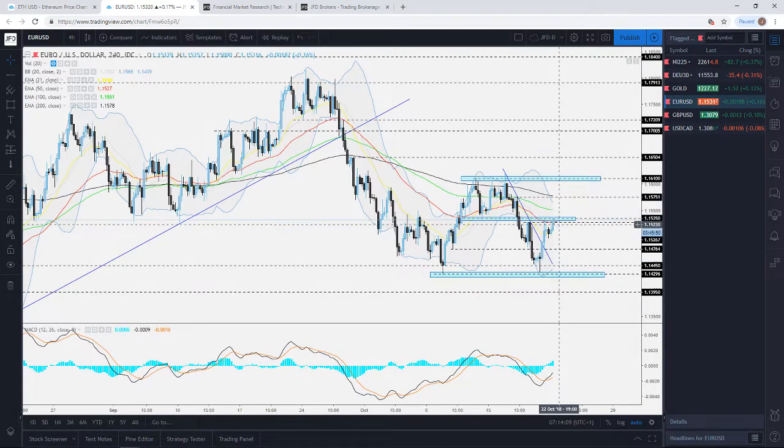But for now, judging from how it's performing right now, it seems that it wants to continue climbing a little bit more to the upside. But like I said, let's be very cautious on this one and see what it wants to do near the 115.75 zone.